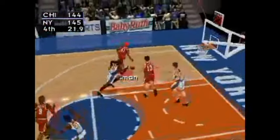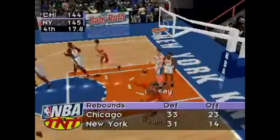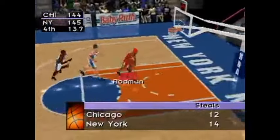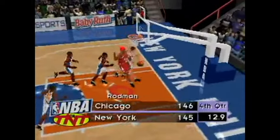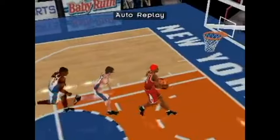Inbound pass to Rodman. He misfires. Dudley pulls down the board. Number 91 takes it away. Rodman goes in for the jam. Let's check out the replay on that dunk.